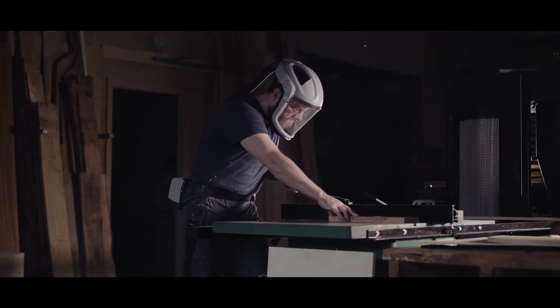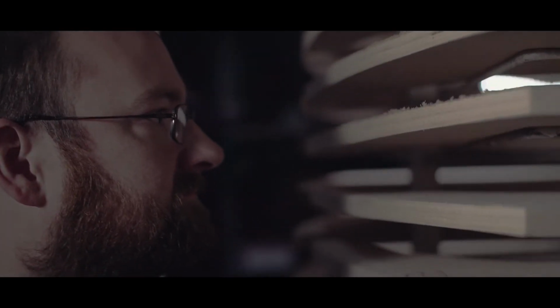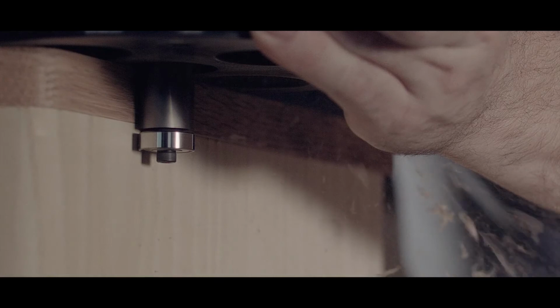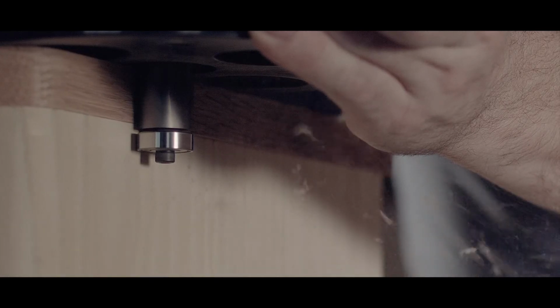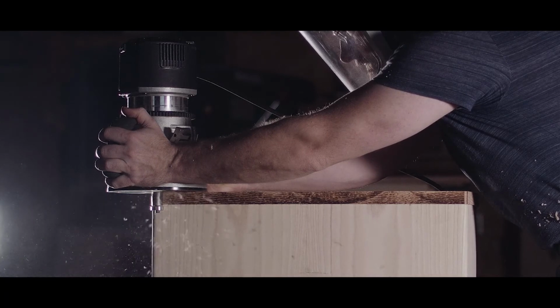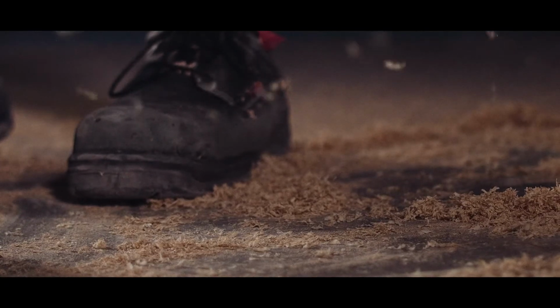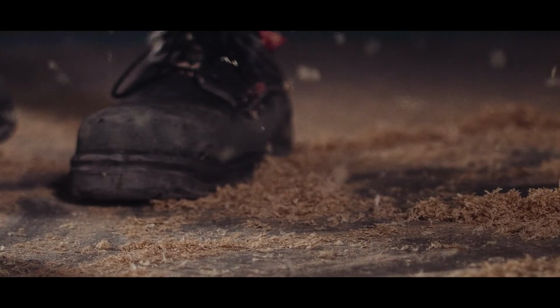Our speakers start with raw material. We build the enclosures ourselves out of Baltic birch. We do the cutting and the routering and assembling the boxes and then veneering. We use a variety of exotic hardwoods. Basically any finish that somebody wants, we can do.